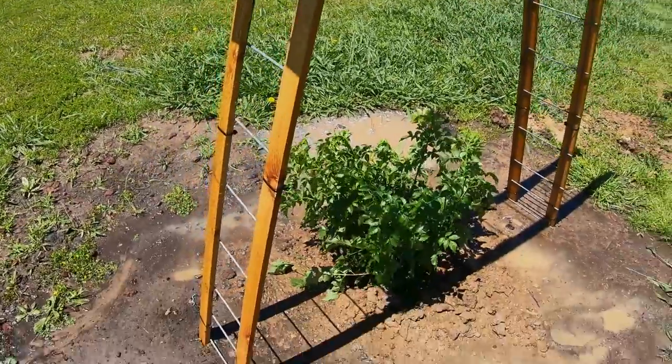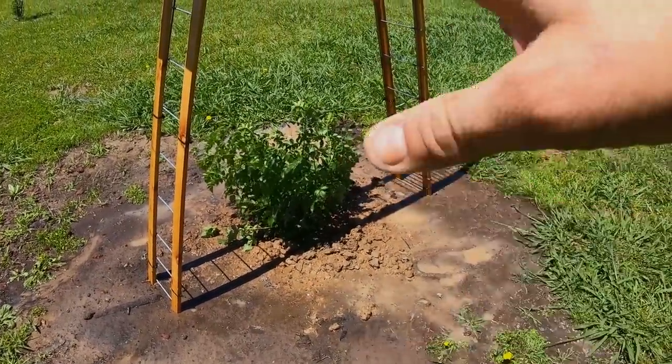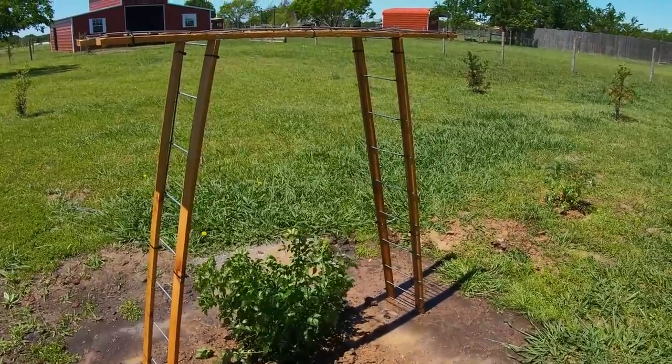This mud area is where my fire pit used to be, so I'm trying to let the grass grow back in, have this plant fill in that area, grow up the trellis, bring a little bit more color to the property.